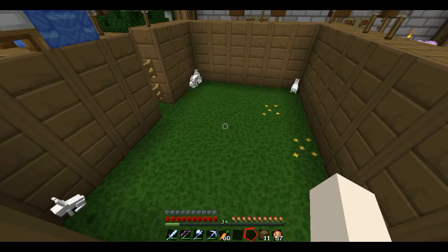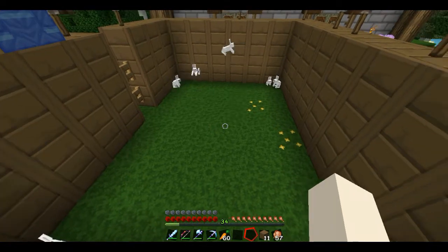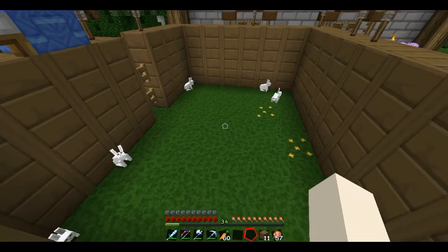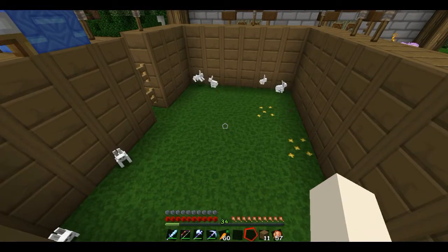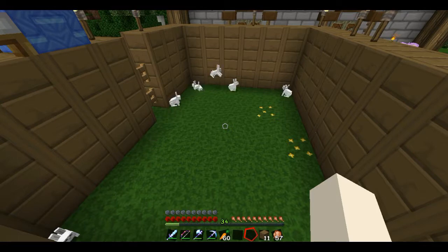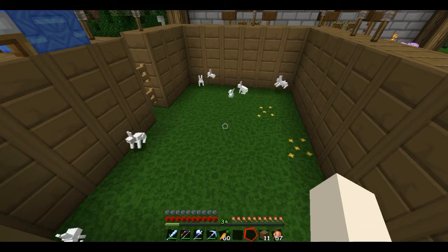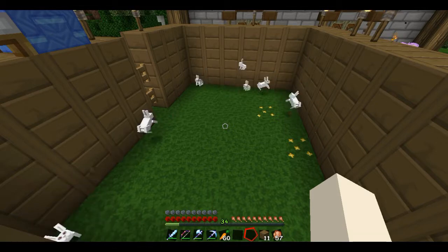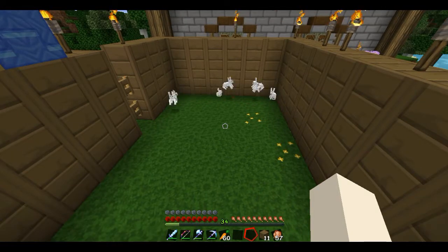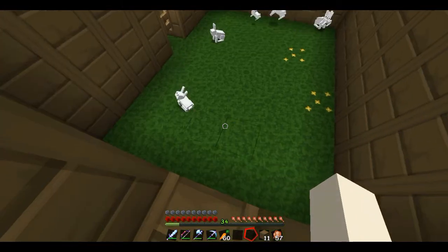Right guys, so I have made a sort of makeshift pen for now, and I think you know why there are rabbits here. Unfortunately, I am going to be killing some of these rabbits to try and get some rabbit feet. I kind of want to get potions of leaping, and currently I only have one rabbit foot. Of course, to obtain more, I am going to have to kill these poor little things.